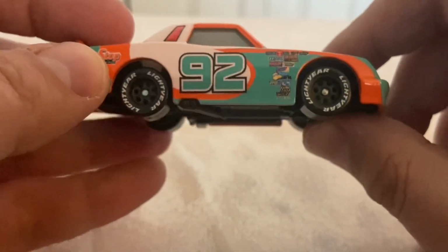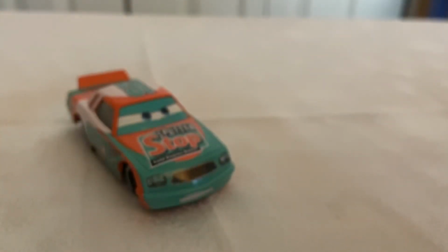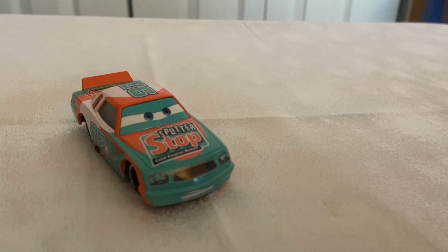Right side is pretty much the same as the left, so not much to talk about there. Now, for a new segment. My camera just does not want to focus today, guys.